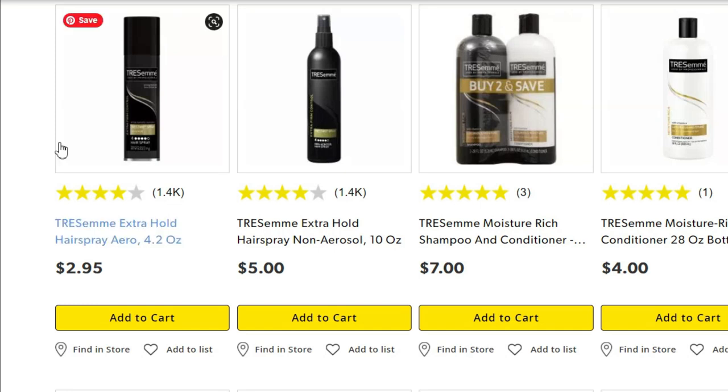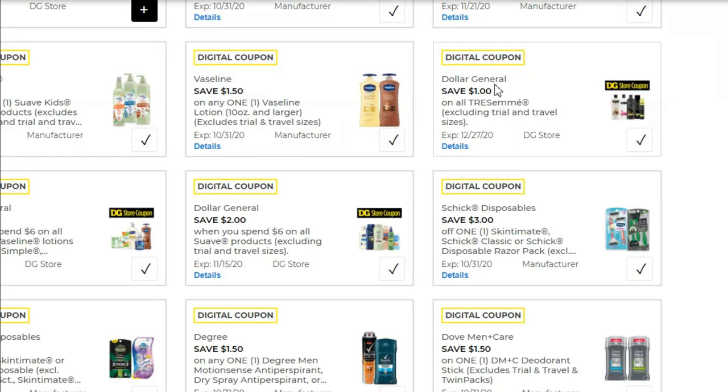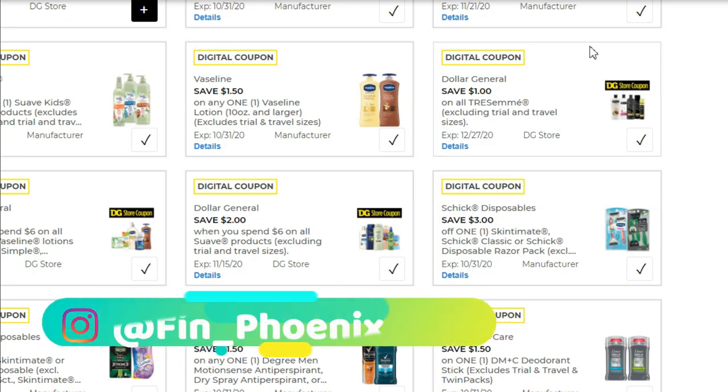We're gonna start by picking up the TRESemmé hairspray for $2.95, and this is gonna be a nice little freebie because we've got this dollar off digital coupon. And this is actually a store coupon, as you can see here. So we can actually pair this with a manufacturer's coupon, which is what we're going to do. So this is a digital coupon for a dollar off. So you're already taking that down to $1.95.